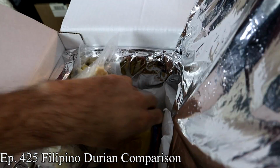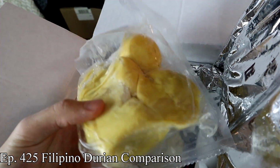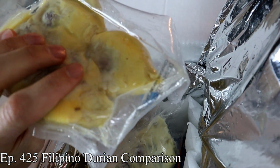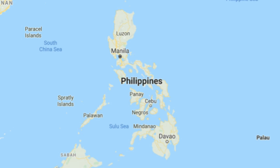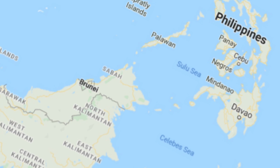Greetings everybody, I am here today with another box filled with durians that was sent to me by Lindsay Gasik. If you've been watching for a while, you may remember an episode I did a while back where Lindsay sent me some durians that she found in the Philippines. Well, these ones are not from the Philippines, they're from Borneo.